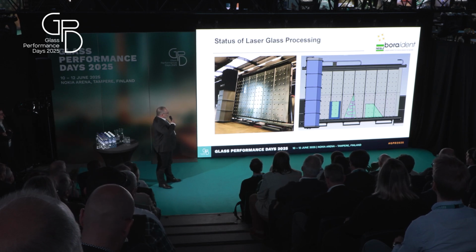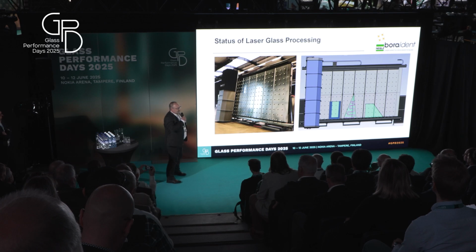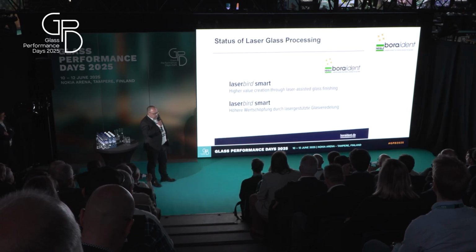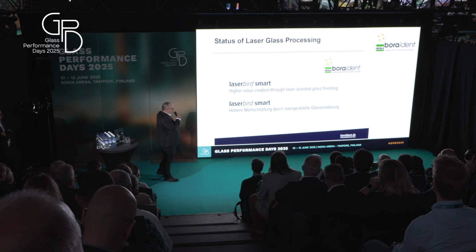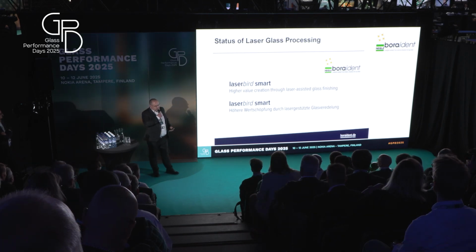And this is a typical example of such a machine. It's an XY portal inside with linear drives, and we have a minimum of one laser and a maximum of 3 lasers in it. And to show you how it works, I have a small movie. And this machine is like a CNC machine for the glass industry.